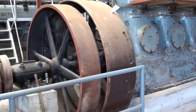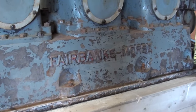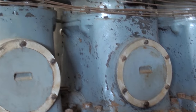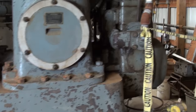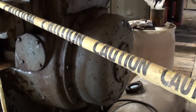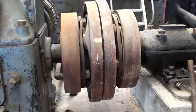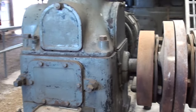Two flywheels. These Fairbanks engines were made in Beloit, Wisconsin. Here's the lubrication system. And that is the flexible coupling between the three-cylinder engine and the pump.